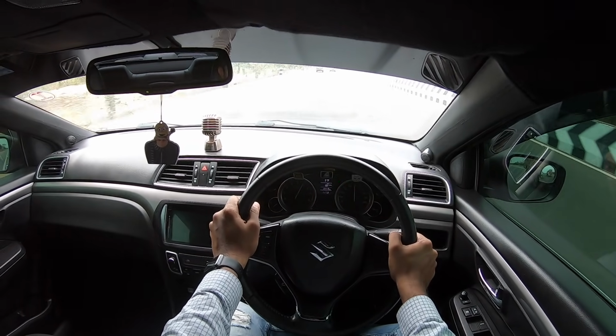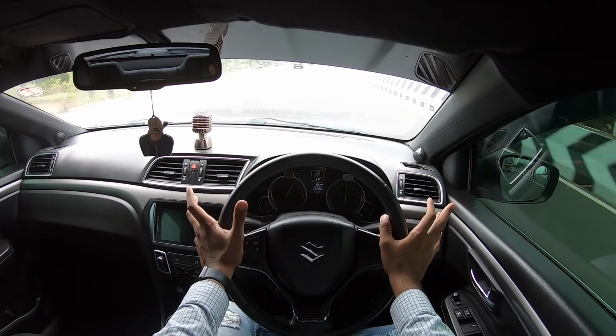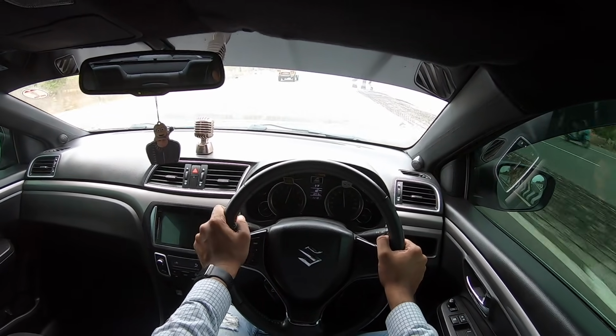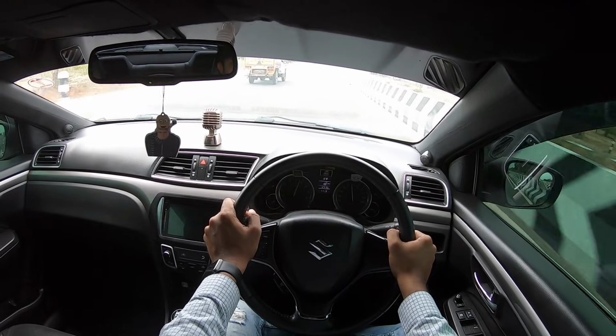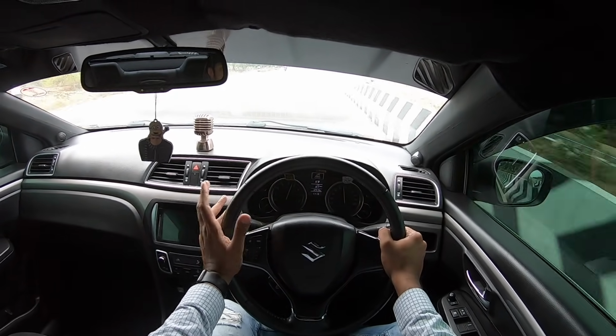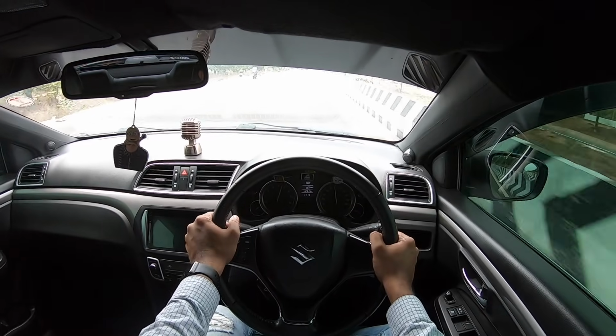Because it's a front wheel drive, there is this understeering nature if you push it too hard around corners. But for the most part of it, the balance is great. It's a very comfort oriented car, which is a boon on weekdays, and on weekends you can actually go have some fun as well. So great balance between both fun as well as practicality with a modified Ciaz.